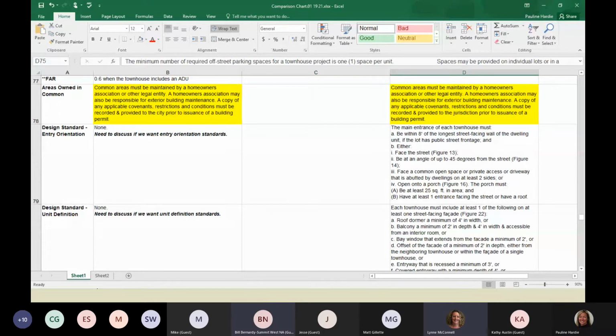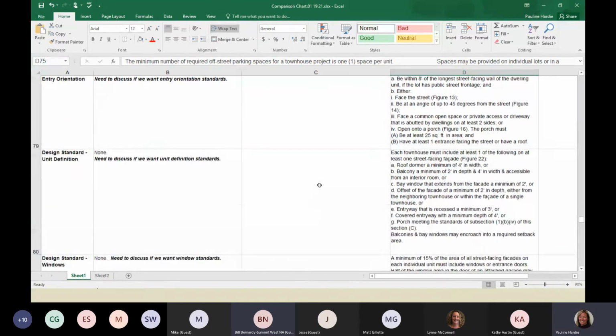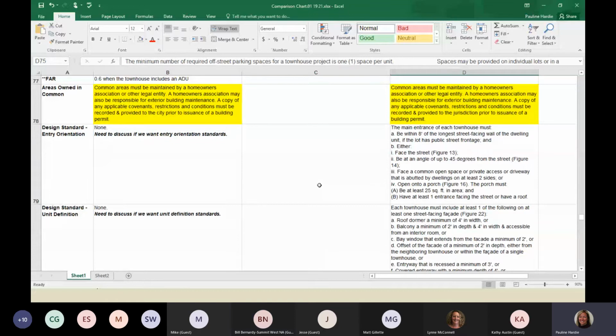Yeah, I would say yes. Let's just go back to what we talked about before and see if it applies here. It seems like it would. I don't see a difference between a duplex and two shared wall townhomes. They seem pretty similar. Okay. Thank you, Bill. Kathy?